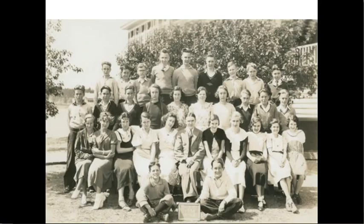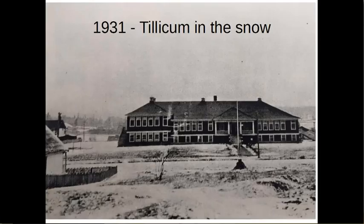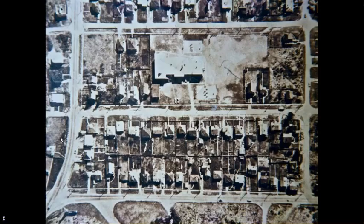Grade 8 class from the 1930s. 1931, you can see off in the distance here in the snow across the road, there was nothing on the other side of Tillicum, but we can see the houses here that were on the same block with the school.